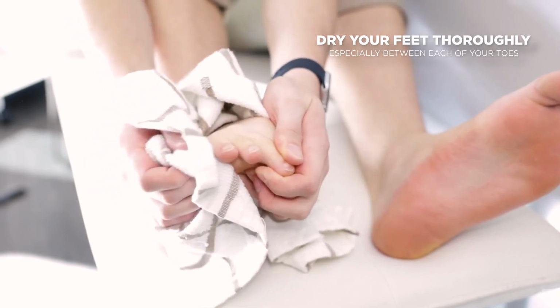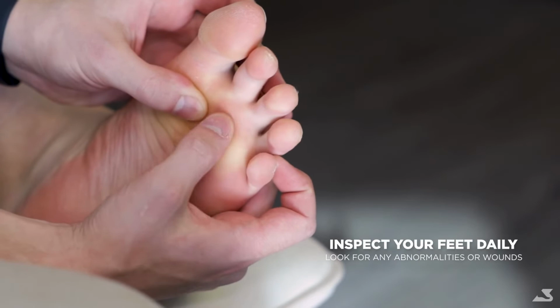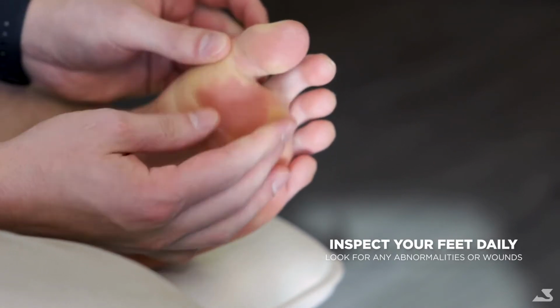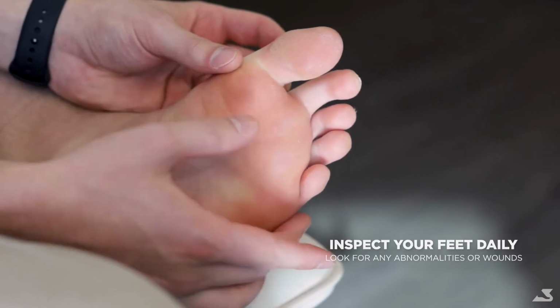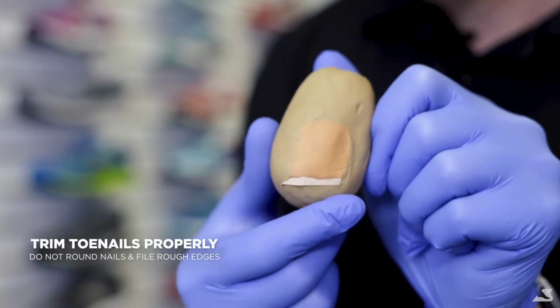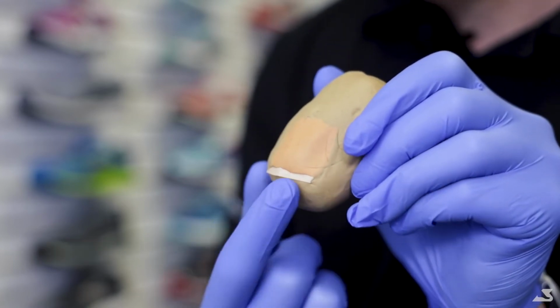Inspect your feet and between your toes to make sure there are no cuts, cracks, ingrown toenails, blisters, or abnormalities. Use a small mirror to see the bottom of your feet or ask someone else to check them for you. Trim your toenails straight across and file any sharp edges. Do not cut the nails too short and avoid rounding them.